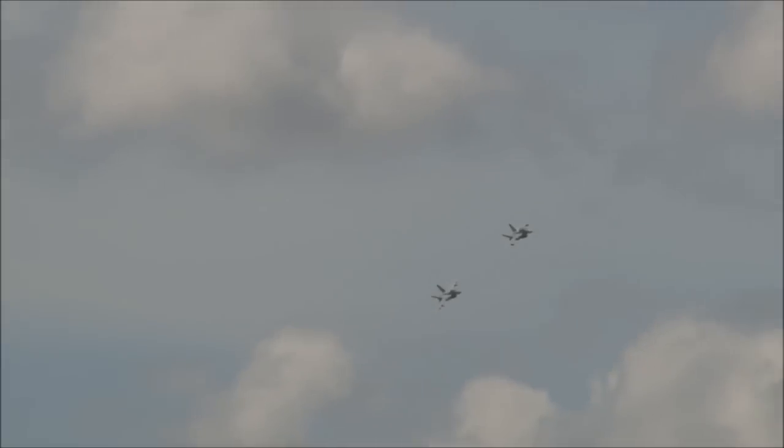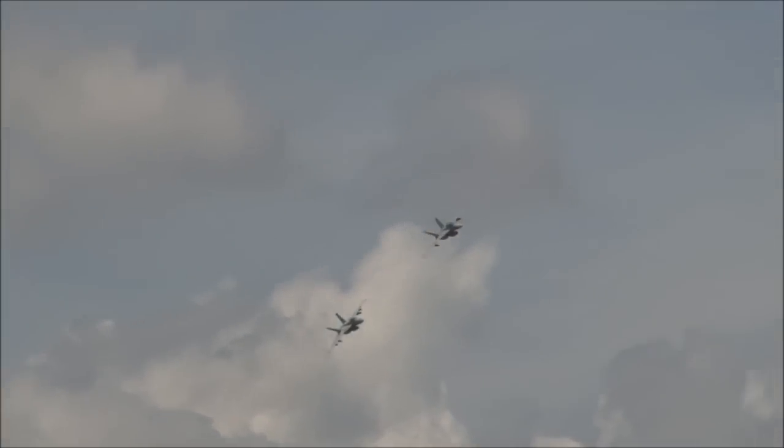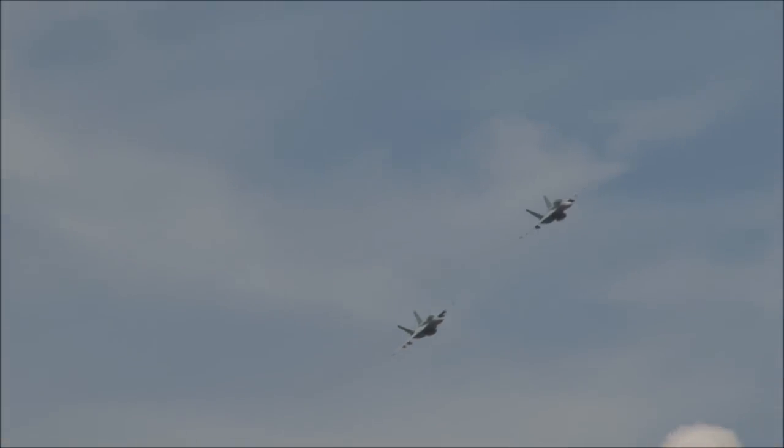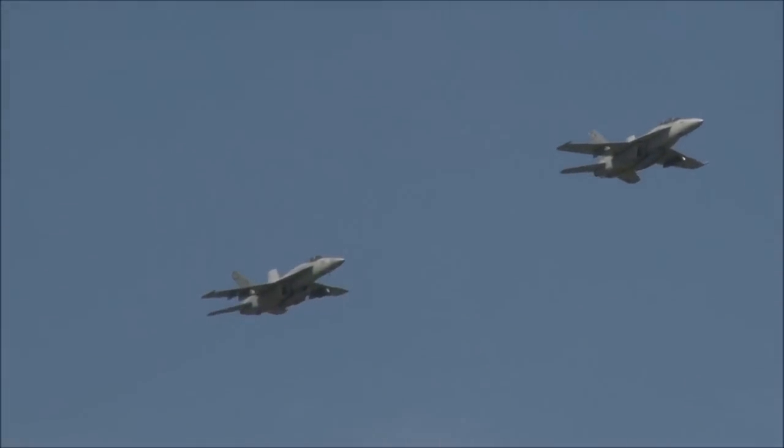What we expect to see is a carrier break here, which is arguably the most efficient way to get the most number of aircraft aboard in the least amount of time. Alright, so as the aircraft comes through, they'll go wing level and first aircraft.